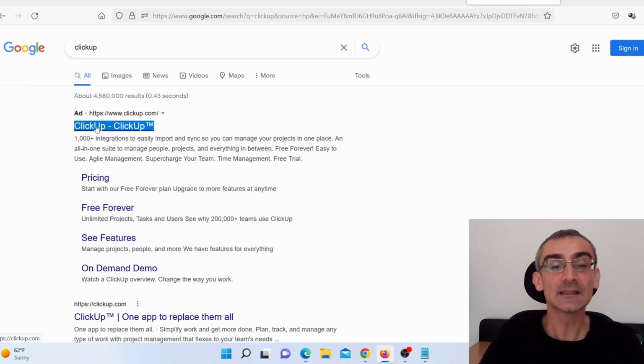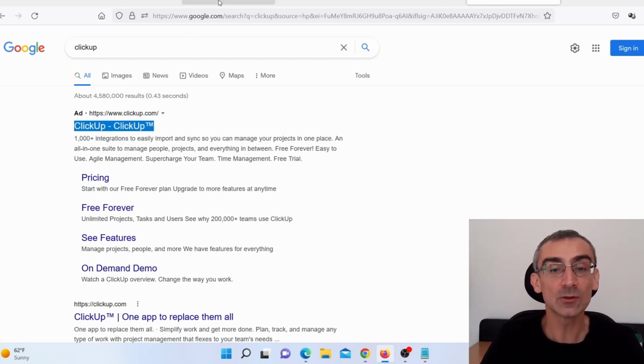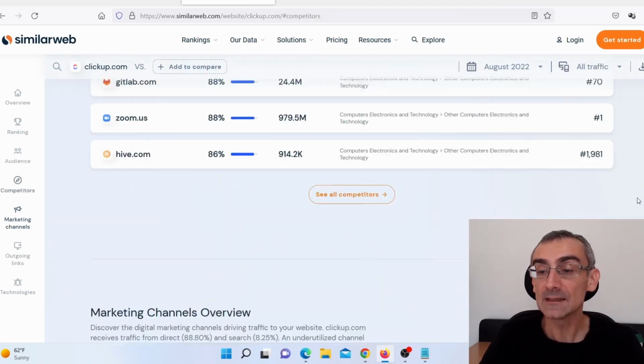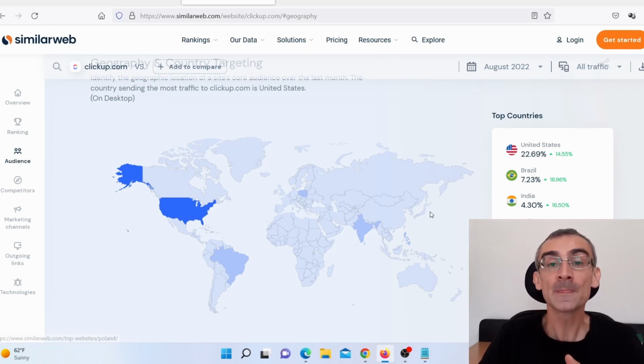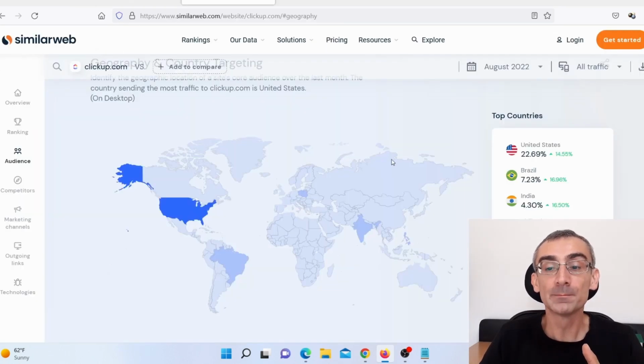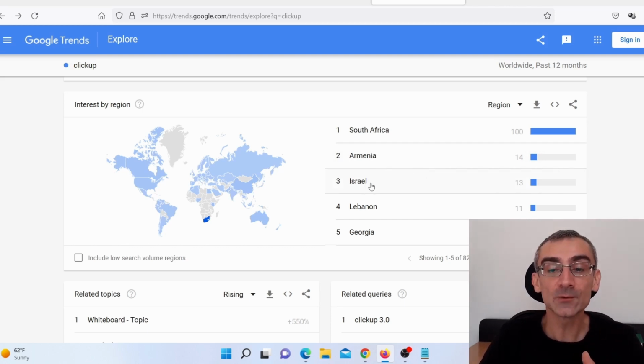Now here we can see that there are people who are actually running ads for this software on Google. But I'm actually currently using VPN, so it shows that I'm actually in United States. But when we go back here on SimilarWeb and when we scroll here, we will see that this software is really popular in Brazil, for example. So what you can do is you can actually target Brazil, target India, Philippines, or Poland, because I'm guessing that nobody is actually running ads on Google Ads for this software here in Poland. Or when we go on Google Trends, probably nobody is running ads for this software in South Africa or Israel. And you can start Google Ads campaign for these countries here, okay?